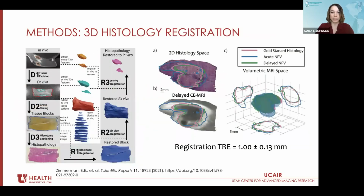A major achievement related to this project was the development of a 3D histology to in vivo MR registration pipeline for homogeneous or isointense tissues like muscle. This multi-step process achieved a target registration error of about 1 millimeter, which allowed us to have a 3D label of histological necrosis to use as truth for our supervised learning. On the right, we can already see that the acute NPV in blue overestimates the histological necrosis compared to the delayed NPV in green.